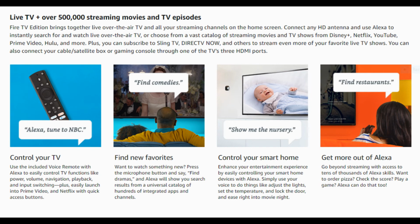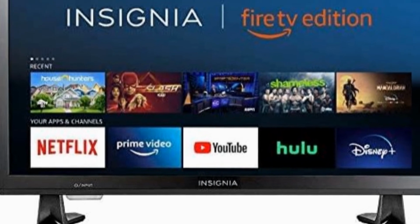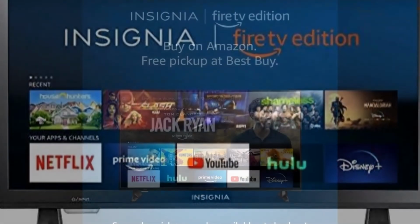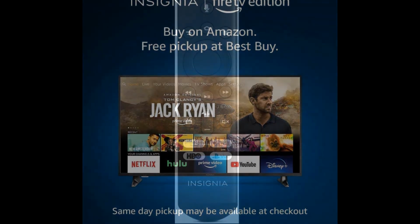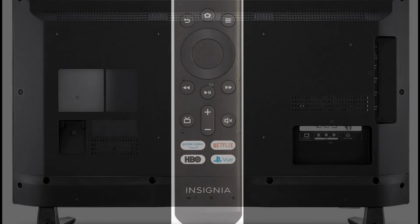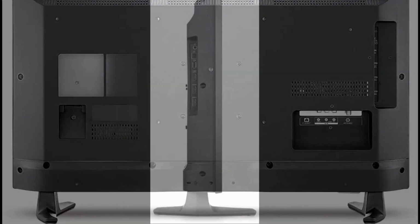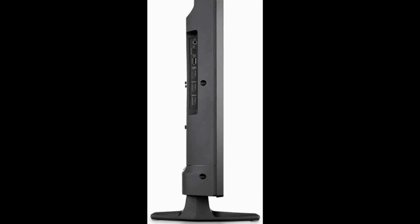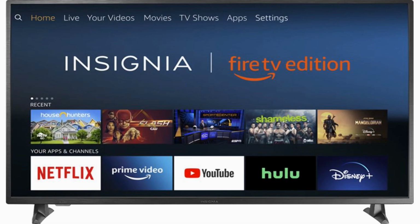Dimensions, W x H x D, TV without stand, 28.9 by 17.3 by 3 inches, TV with stand, 28.9 by 19 by 8.2 inches. Multiple device input-output options, 3 HDMI including one with ARC, USB, composite input, antenna, cable input, digital output, optical, audio output, Ethernet.